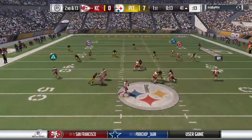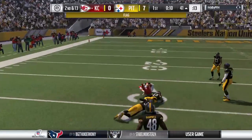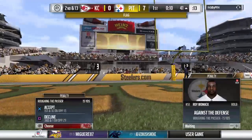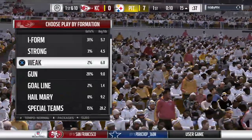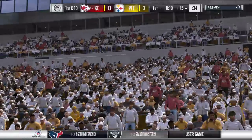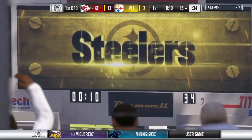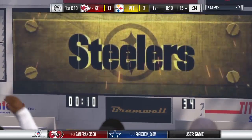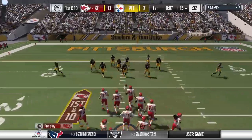To throw on second down is Smith, brought in left side by Snead. And he'll work it inside the 30 to the 29-yard line. And the next snap coming inside the red zone here.